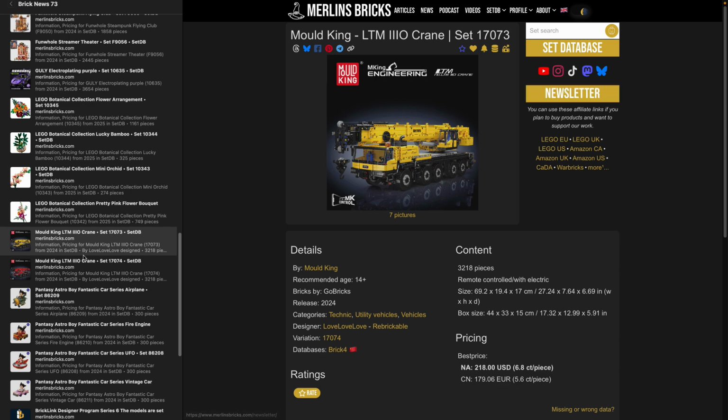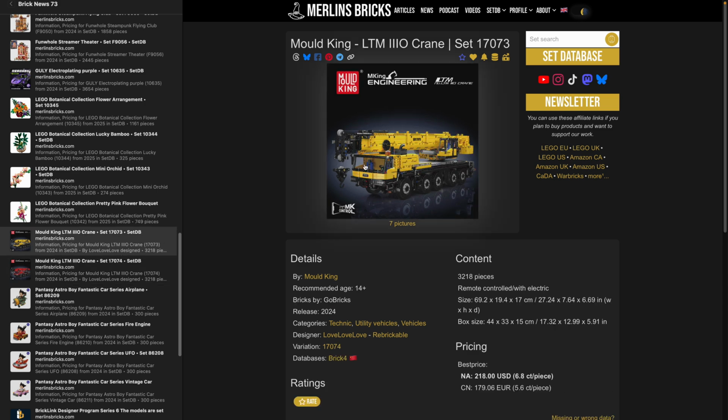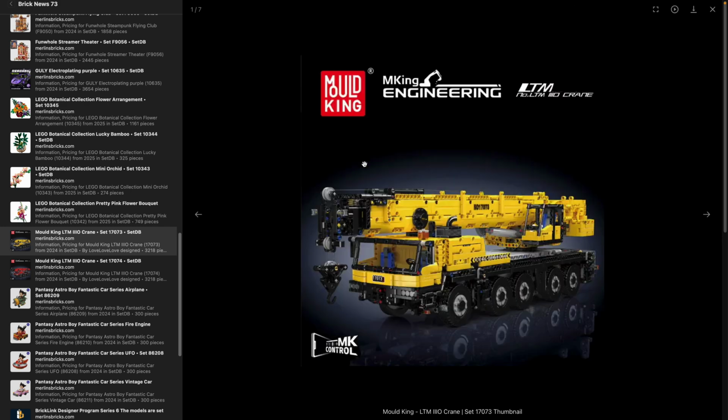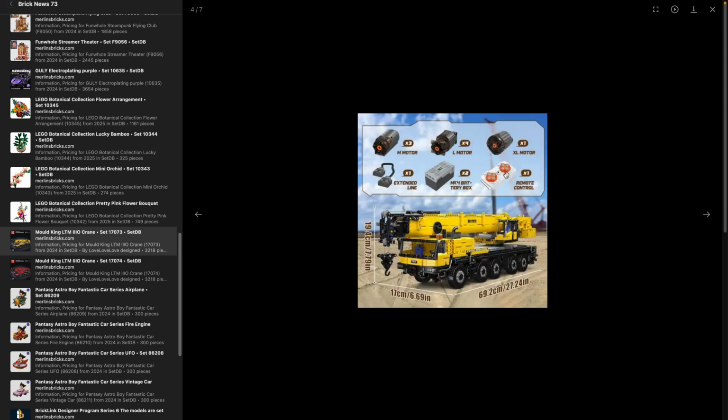17073 is the yellow version, and then they have with the 74, which is basically the same set. They also have a red version. They have exactly the same piece count, so I guess the difference in the piece color is the only difference. And like I said, they have 8 motors in it, including 2 receivers, which is interesting because there's only 1 remote. So I actually don't know. I've never built a motorized Technic set that big with that many functions. I think the CaDA telehandler is the biggest one I've ever built by means of number of functions. Actually, not such a big set, but this one I think goes beyond that.